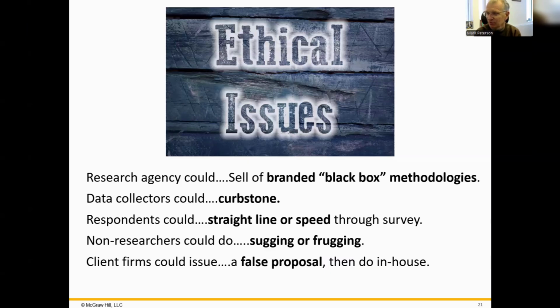And then finally, client firms can issue false proposals. They don't intend to hire any research agency to help them in their work, but they want to get all the ideas from these research agencies as they go through their bids. So that's a lapse in integrity and problematic.